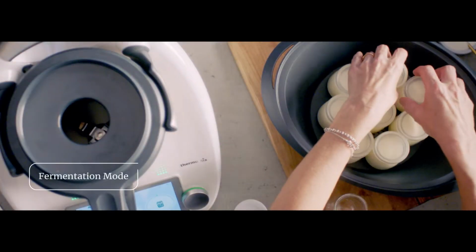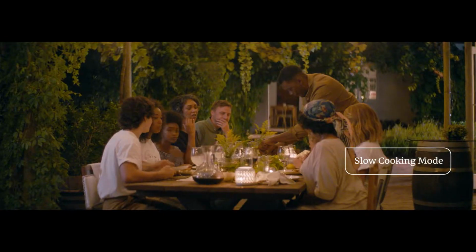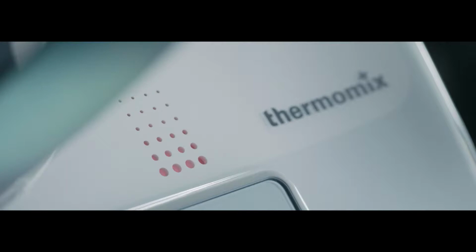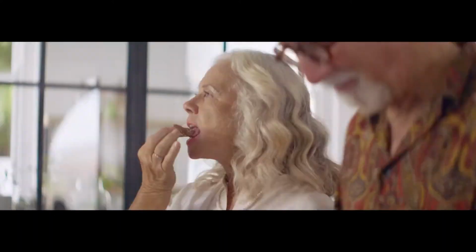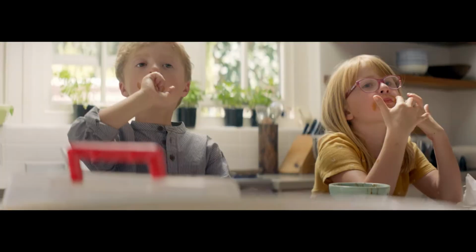More homemade yogurt and cheese. More pulled pork at the next garden party. More taste highlights by adding roasting aromas. And caramel creations prepared in a jiffy.